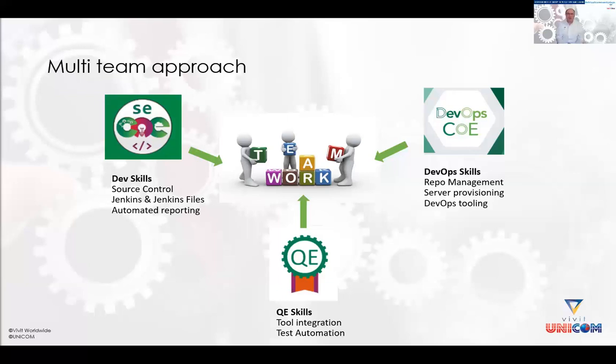So on the left, we've got the Software Engineering Centre of Excellence. They brought a whole load of skills to our virtual team, including much better understanding of source control than I certainly had when we started this work. They also advised on using Jenkins files and writing our tests as code rather than as static assets that are stored somewhere. And they've done a lot of work with the automated reporting.